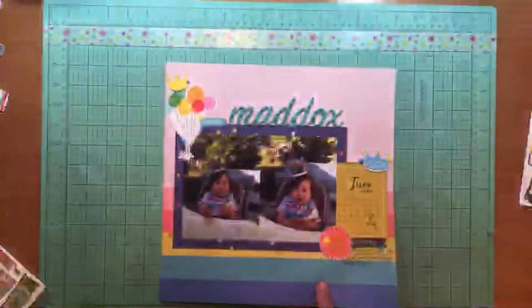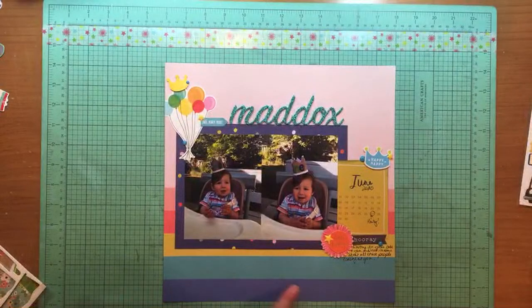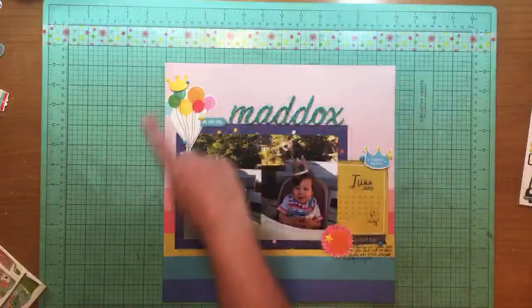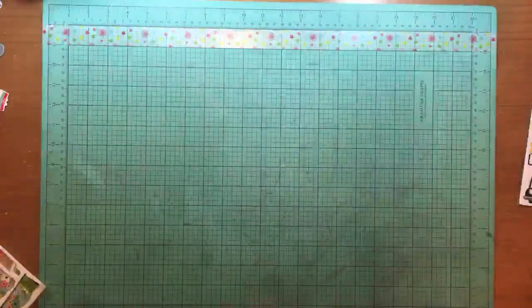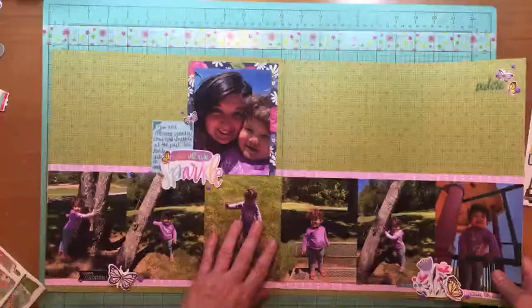So this is grandbaby number 4, and this is a crepe paper pad, and again, pink on a boy layout, so that does not bother me to do that. Then here's some legitimate pink and purple. So this is my granddaughter and her mama.